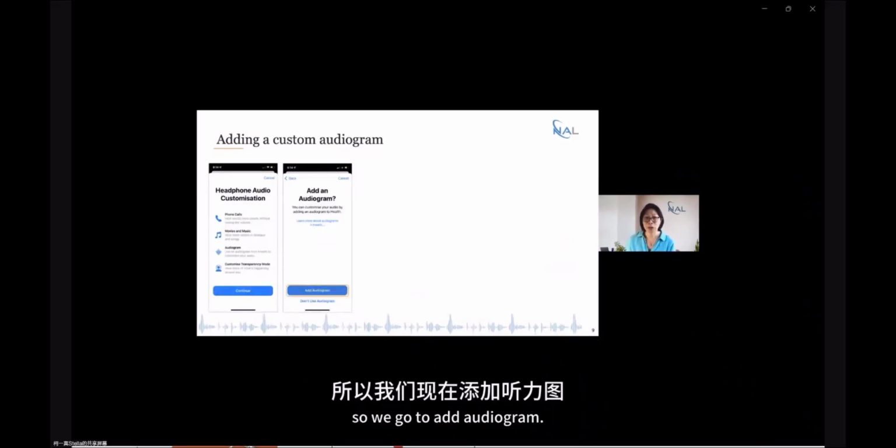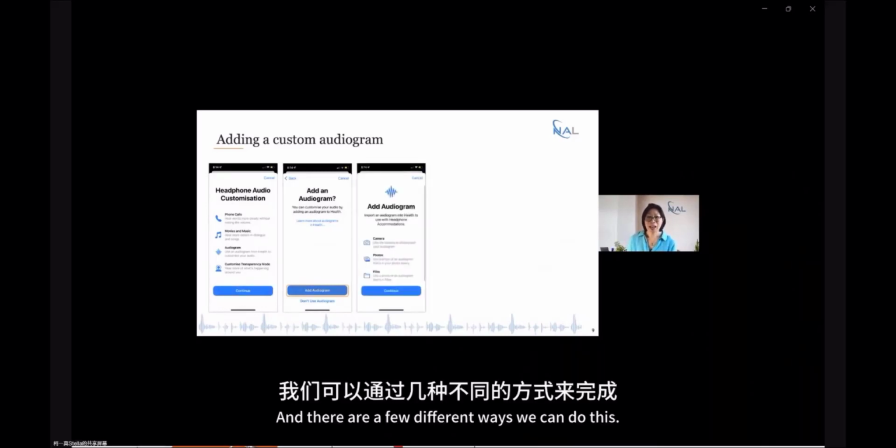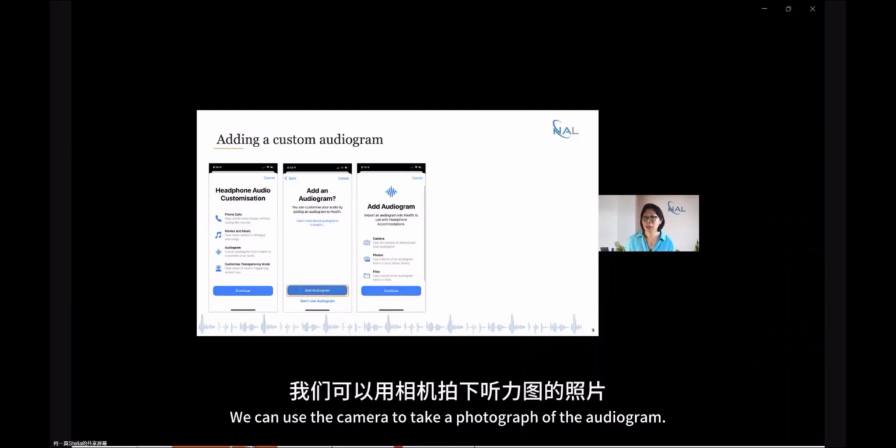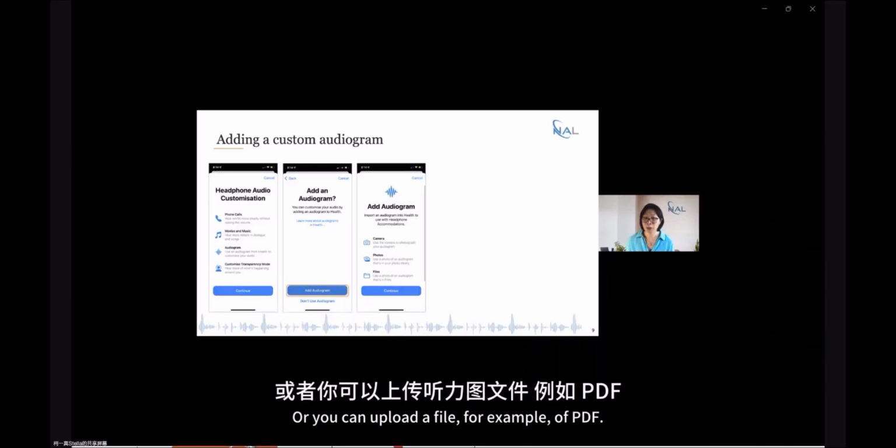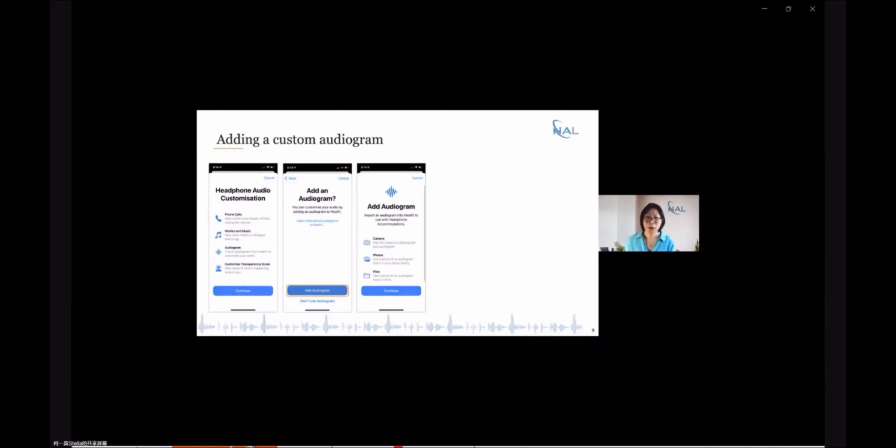So then we want to add a custom audiogram. So we go to add audiogram, and there's a few different ways we can do this. We can use the camera to take a photograph of the audiogram. You can use a photo that you've already got stored, or you can upload a file, for example, a PDF.